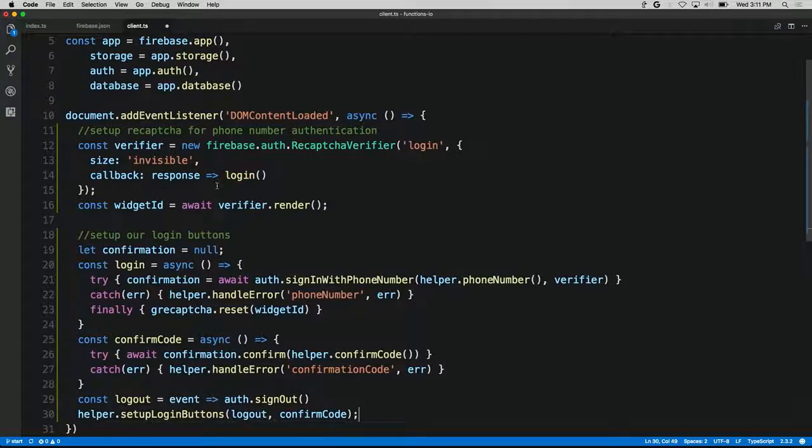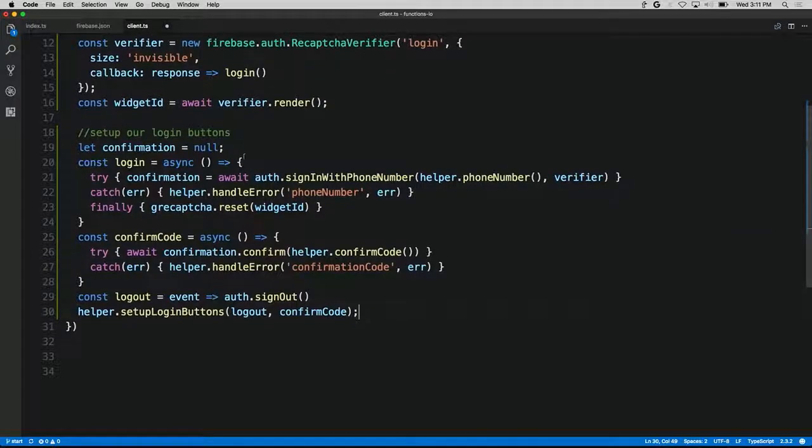So I'll insert some code here. And this is doing a couple of things. First, when I click the login button, it's running sign in with phone number, which is actually kicking off the SMS verification to my phone. And then later, after I've entered that code and clicked confirm, it's going to call confirm on the verification that has been sent to my phone.